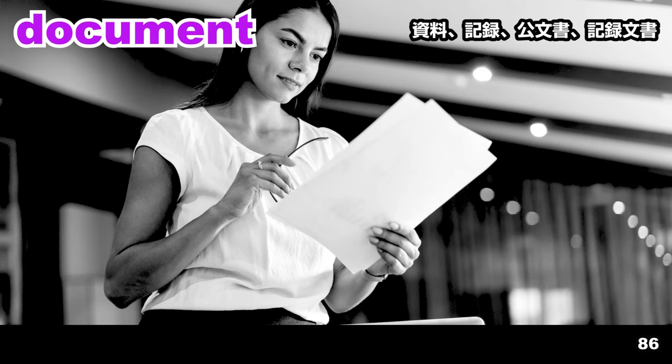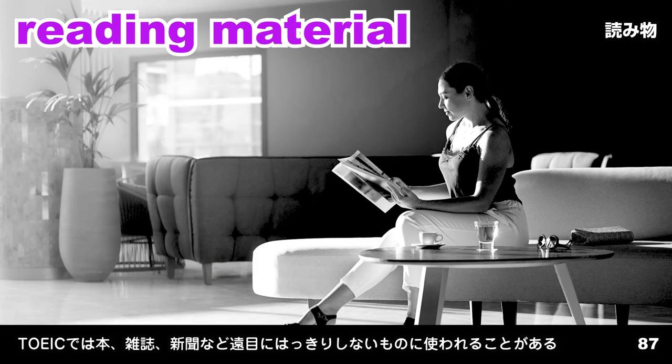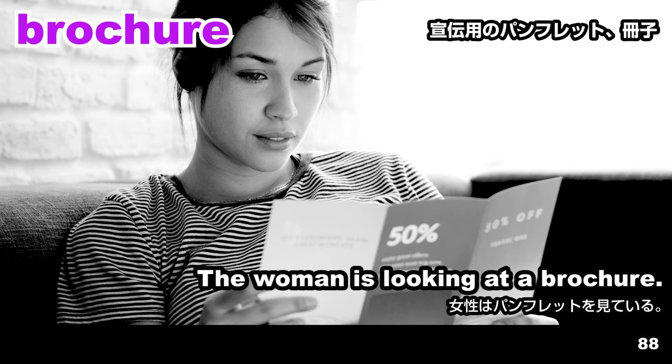Document. The woman is reading a document. Reading material. She's holding some reading material. Brochure. The woman is looking at a brochure.